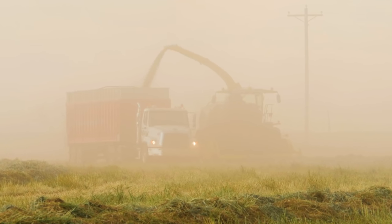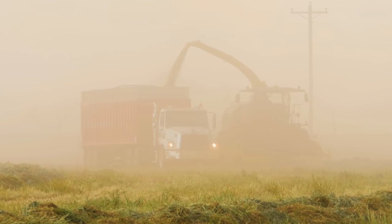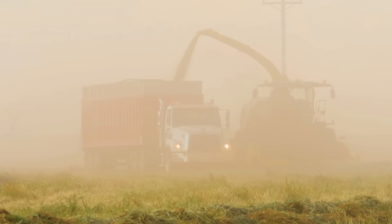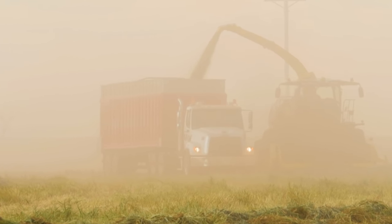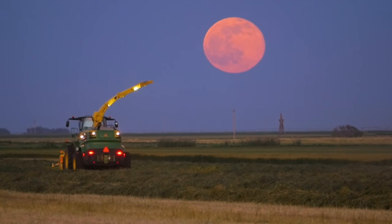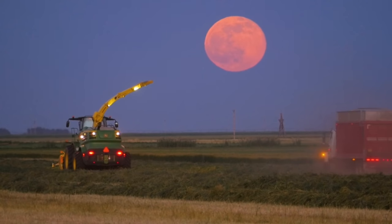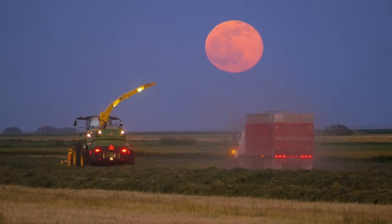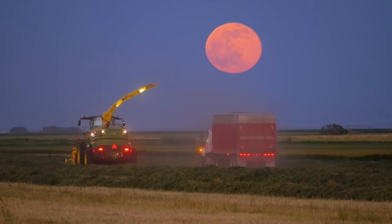They can load the harvest into the trucks right in the field. They even work at night. Once crops are ripe, you have to pick them as soon as possible. At harvest time, farmers work long hours to get everything done. It's good they have lights.